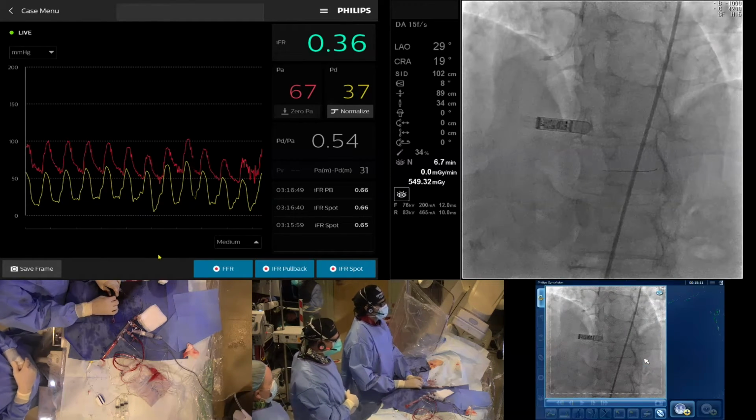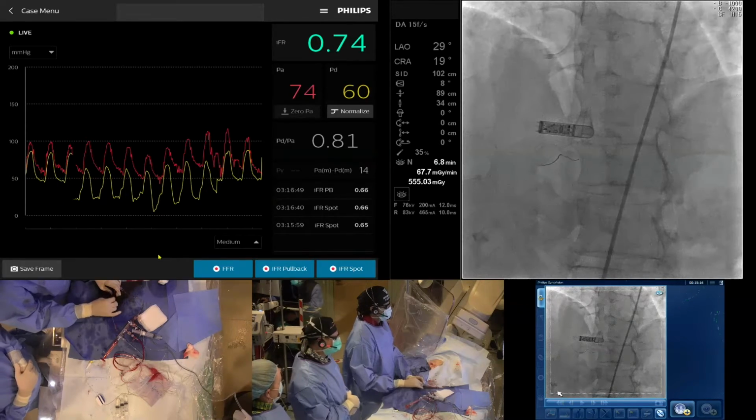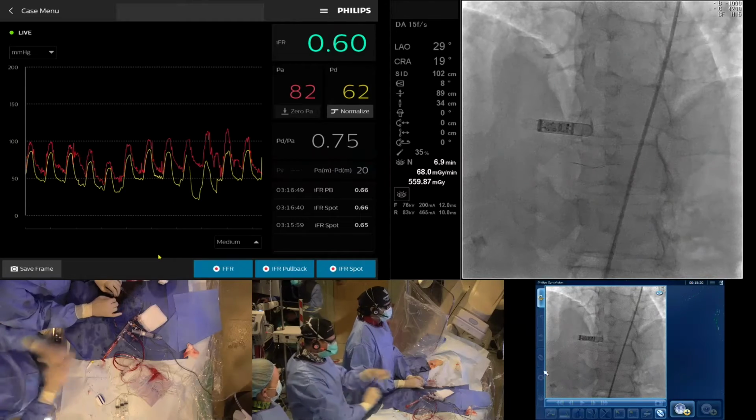Oh, I thought you did this on purpose, man. I know. I was going to show you about your ventricularization. I was impressed. I'm like, wow, that's a tiny branch. Can you give me a tiny puff here?